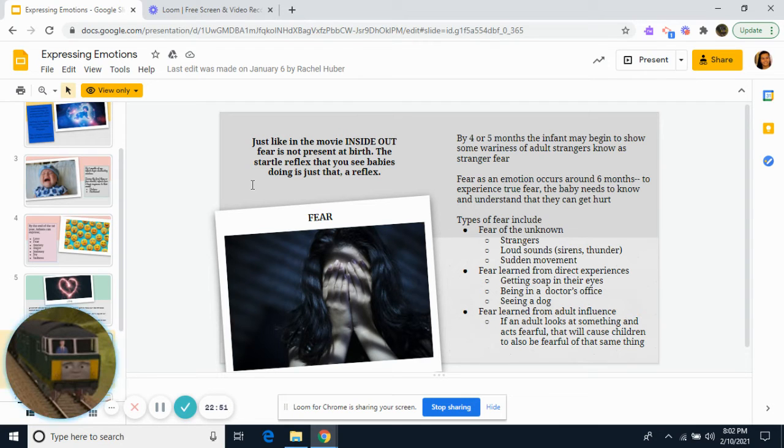Types of fear include fear of the unknown, strangers, or lockdowns, loud sounds, sirens or thunder, people coming in that they don't notice, or sudden movement. Fear learned from direct experiences: getting soap in their eyes, being in a doctor's office, seeing a dog. Babies don't really show that expression. They just cry. I feel bad for them.